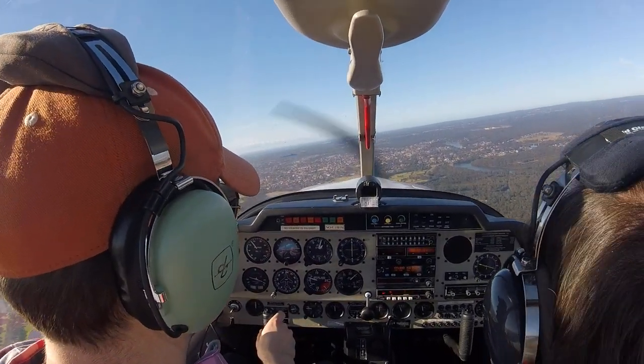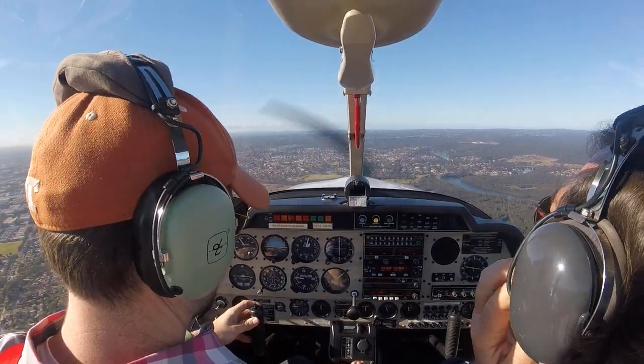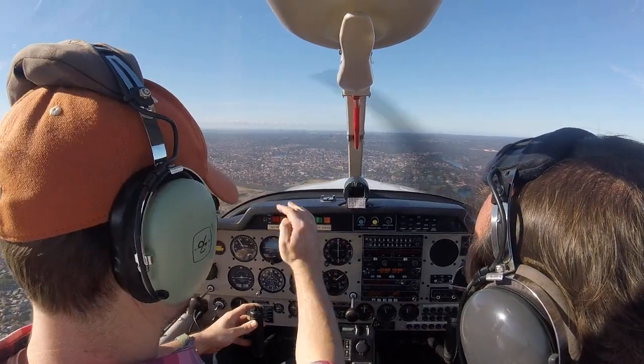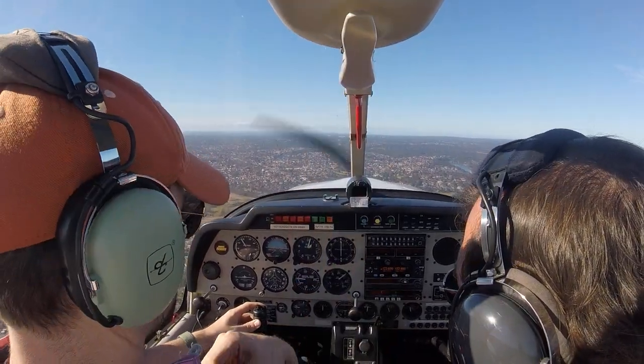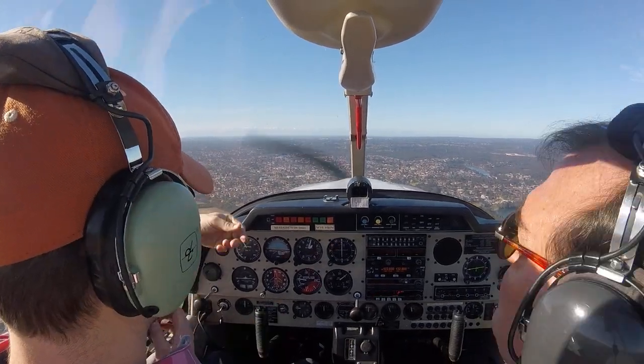Brakes have pressure, undercarriage is fixed, mixture is rich, fuel selection, fuel pump, pressure, contents. Helicopter Romeo Lima Sierra, Olympic Stadium, inbound.